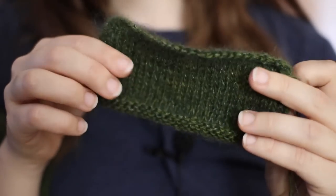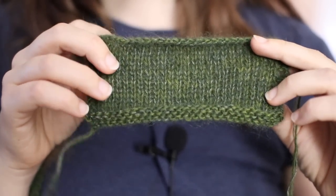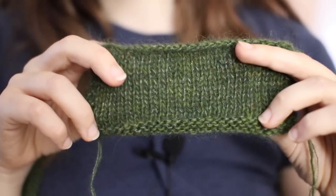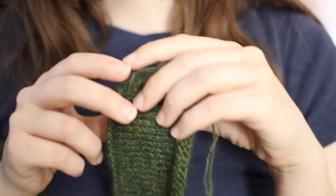And the gauge is a little bit loose, but I just love the fabric that it's making. The variegated dyed yarn, then the core of the silk mohair and the actual mohair makes this really interesting marled color. Very happy with it. And the shine from the silk mohair is also beautiful.